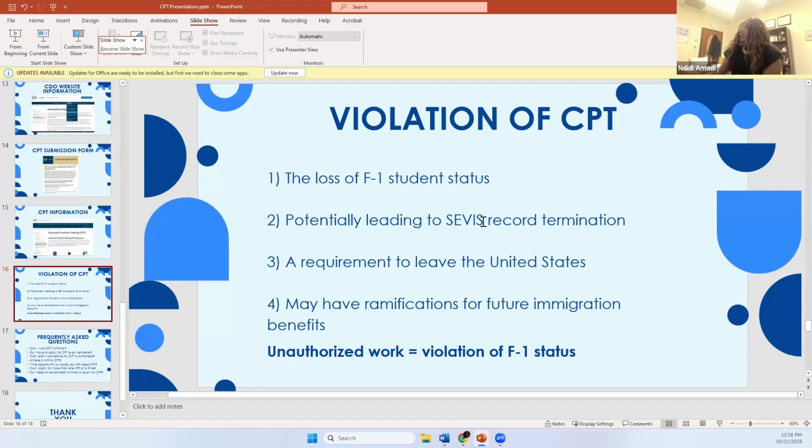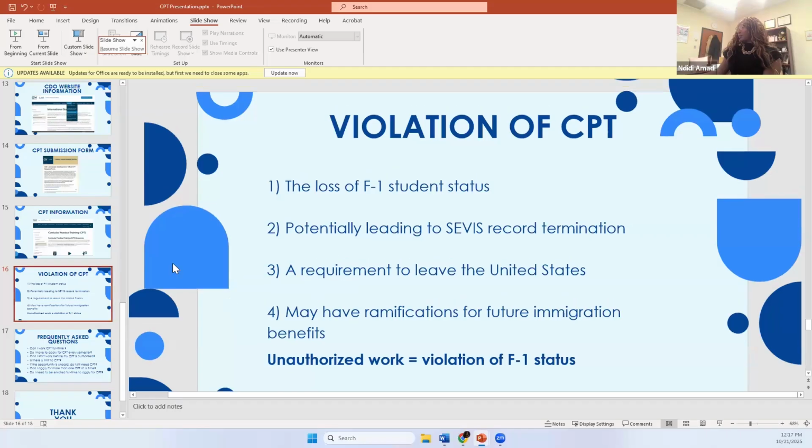So remember, unauthorized work equals a violation of F1 status. This is completely avoidable. So please make sure that you do all the steps that you need to. Please make sure that you have the proper authorization before you begin working. There is no retroactive CPT. You need to have everything in place before you begin working.